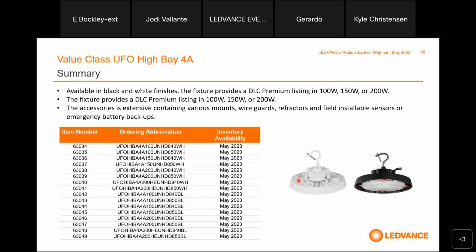That was everything I wanted to cover on this. Eric, did I miss anything? No, again, I think that you did a good job covering it. I want to highlight the fact that the 4A is in addition to the 3A. So we'll have both the dual selectable and these fixed wattage versions as well.